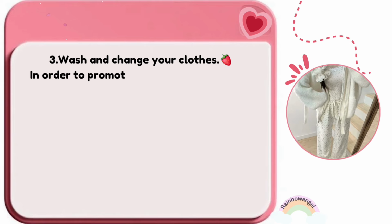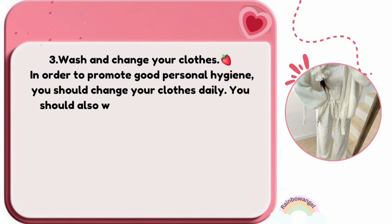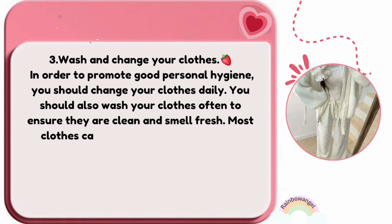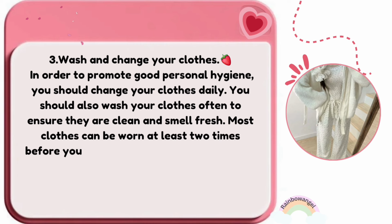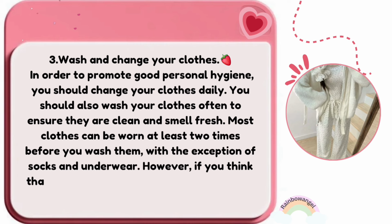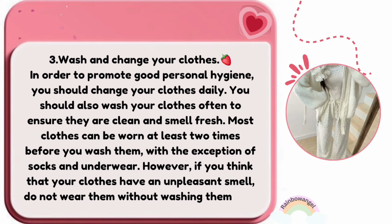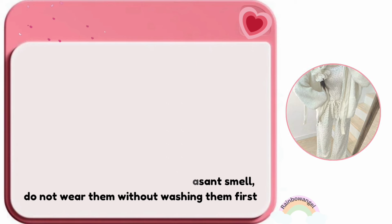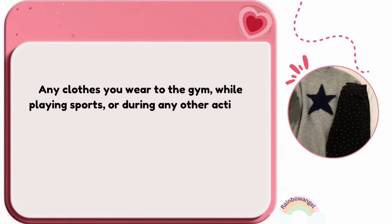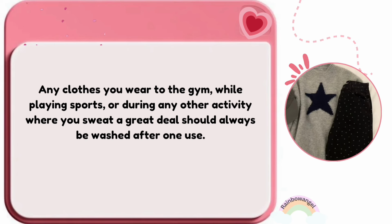In order to promote good personal hygiene, you should change your clothes daily. You should also wash your clothes often to ensure they are clean and smell fresh. Most clothes can be worn at least 2 times before you wash them, with the exception of socks and underwear. However, if you think that your clothes have an unpleasant smell, do not wear them without washing them first. Any clothes you wear to the gym, while playing sports, or during any other activity where you sweat a great deal should always be washed after one use.